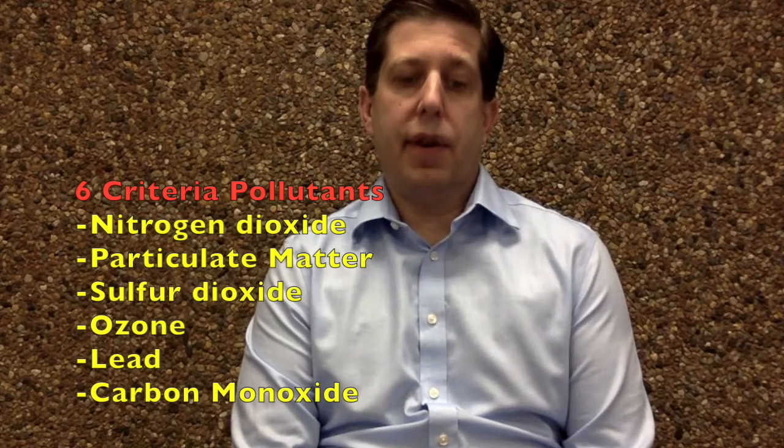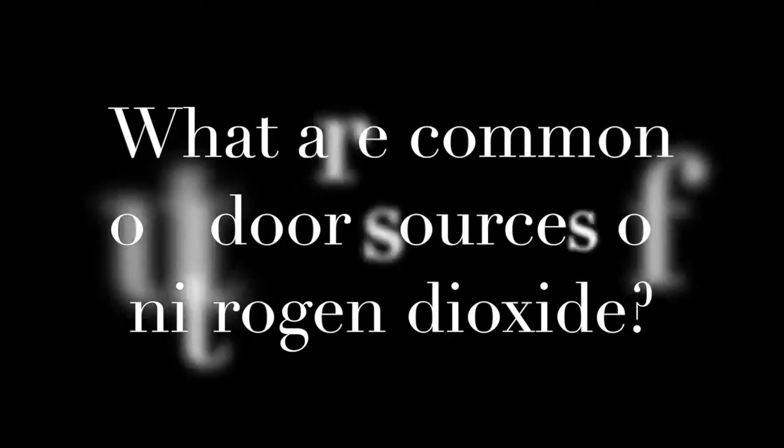Outdoors, nitrogen dioxide is one of the 6 criteria pollutants that are regulated by EPA that also include particulate matter, sulfur dioxide, ozone, lead, and carbon monoxide. Outdoors, the major sources of nitrogen dioxide are mostly combustion engines, whether those combustion engines are in vehicles or whether they're in a factory. They all emit nitrogen dioxide. In indoor environments, we typically expect nitrogen dioxide to be about half the level that it is outdoors.